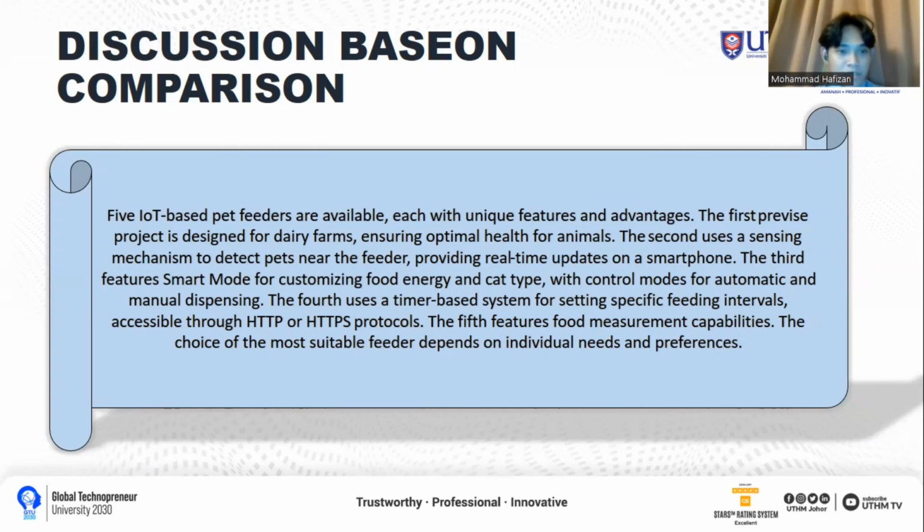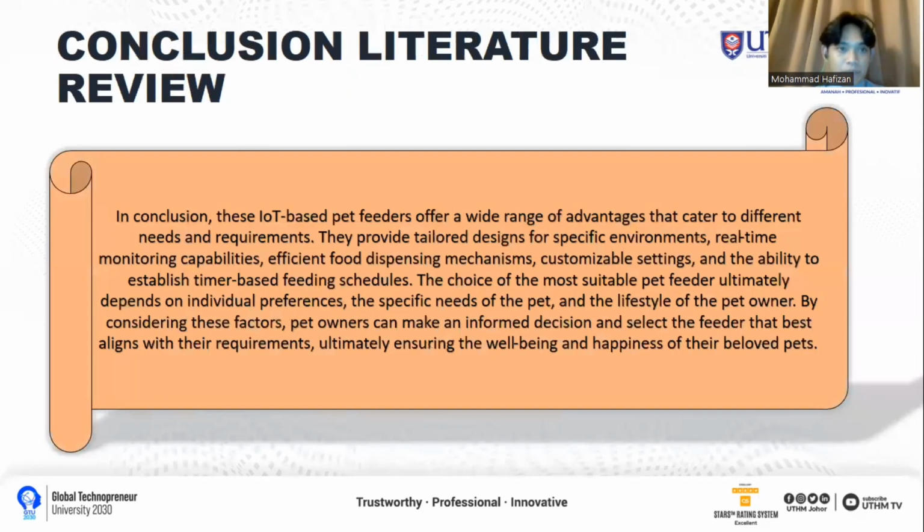The third feature is a smart mode for customizing food energy and cat type, with control modes for automatic and manual dispensing. The fourth uses a time-based system for setting specific feeding intervals, with accessibility through HTTP or HTTPS protocol. And lastly, the fifth one features food measuring capability, and the choice of the most suitable feeder depends on individual needs and preferences.